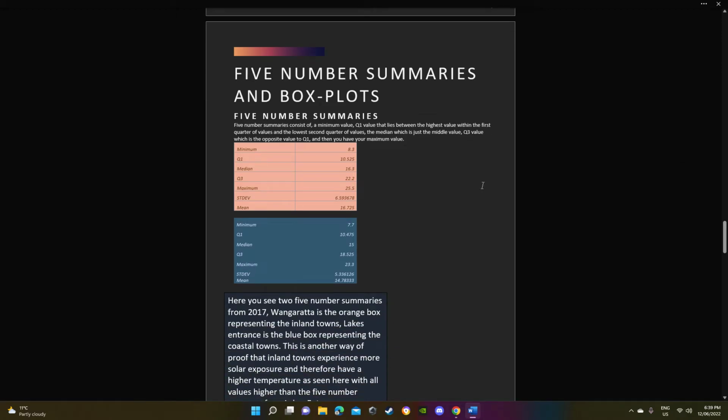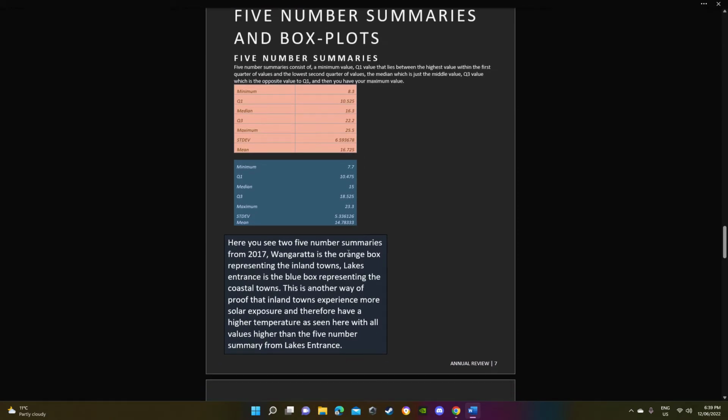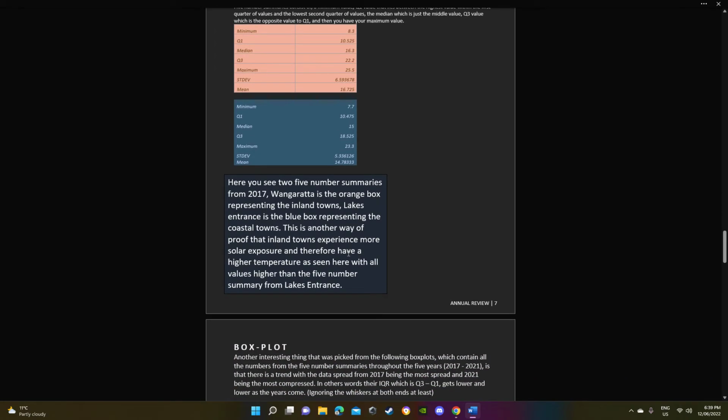5 number summaries. So here is a box plot. The orange box represents Wangaratta from 2017, and the blue one is Lakes Entrance from 2017 as well. And as you can see, it has the minimum value, the Q1, which lies between the highest value within the first quarter of values and the lowest of the second quarter of values, the median, which is the middle value, Q3, which is pretty much the opposite of Q1, and your maximum. And then you have your mean values as well, your averages, which all lie higher than Lakes Entrance, which means that on average inland towns do experience more solar exposure and have higher monthly average temperatures.